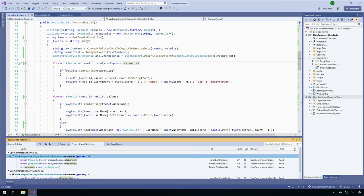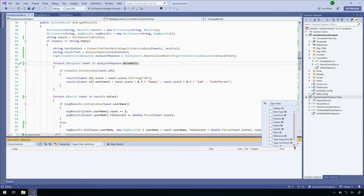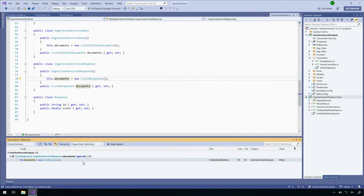You're sorting by clicking on the column header. Yes. That's cool. And you can also filter by reference type. So let's say I want to see where this variable is being written to. You can simply just filter it right over here. Wow. So nice. There you go.